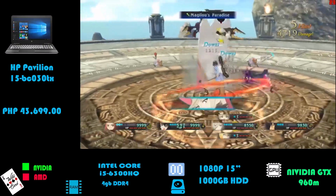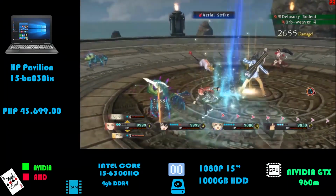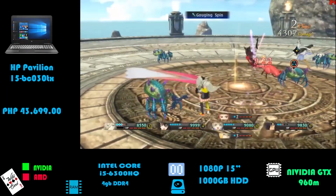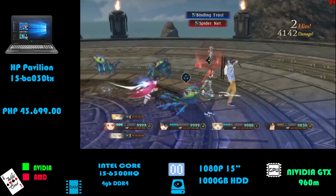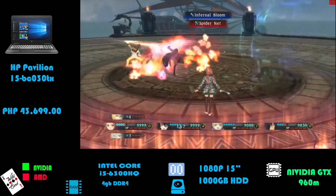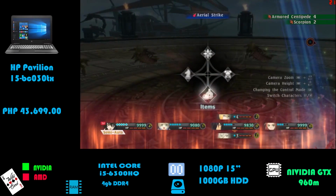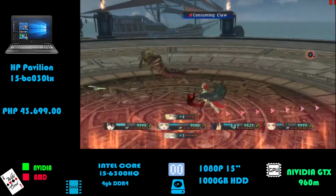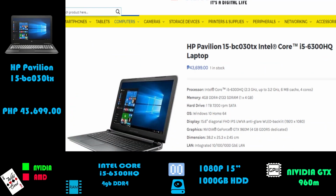So the next one here is if you are onto the HP segment. Well, here we go, we have the HP Pavilion 15-BC030TX. This one is just a Pavilion series, but we have something that is really the good stuff. This one has the Intel Core i5-6300HQ with 4GB of RAM and a 1TB hard drive. So what's really great about this, it has a full HD display with an NVIDIA GeForce 960M with 4GB of GDDR5 memory, all of which can actually cost you around 43,699.